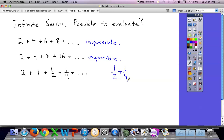So now I'm sitting here at 3/4. How much is 1/2 of the way to the end? 1/8. Okay. So you see what's going on with these numbers. That's clearly a geometric sequence, and the r is 1/2.